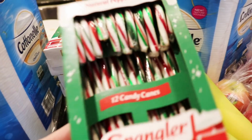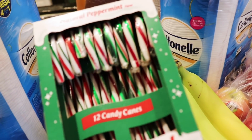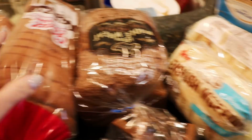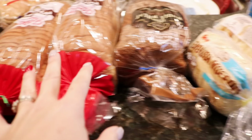Got a bunch of candy canes. We are gonna play a game for Christmas. It looks really fun, so I got a whole bunch of those. Couple things of English muffins, bread, the kids' bread. Got a couple loaves. I always freeze one and then use one.